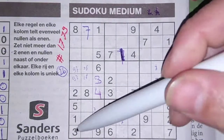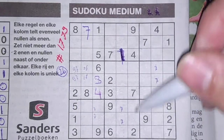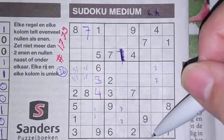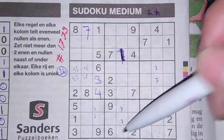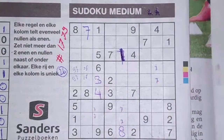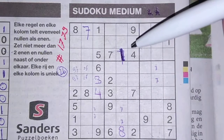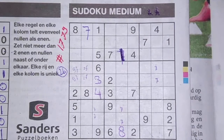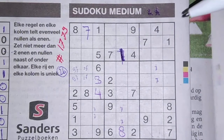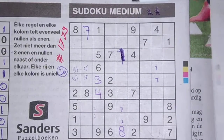4 missing numbers in the last row. One of the missing numbers is an 8. We see an 8 in this big square, so no 8 in these 2 boxes. There an 8, no 8 in that box. So 1 box left for the 8 should be there. Then 4, yes.